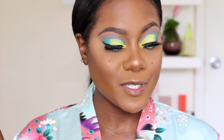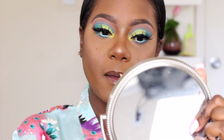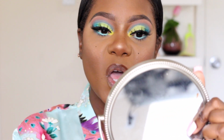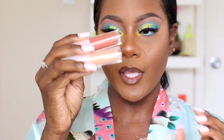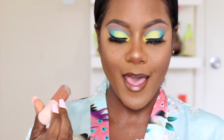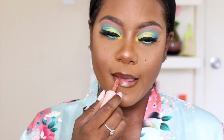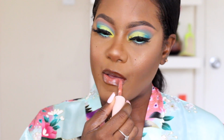I'm gonna line my lips with something that I always use, which is the MAC Chestnut Lip Liner. And whenever I have bright eye looks like this, I like to keep my lips neutral. So I'm gonna go in with these two ColourPop lip glosses. I have not used them yet, so I don't know what it's gonna look like. The first one is this color in Slow Motion. It smells so good.